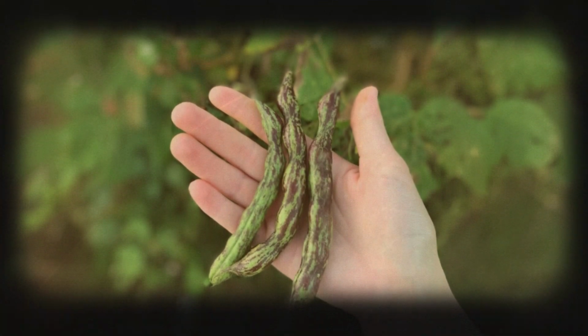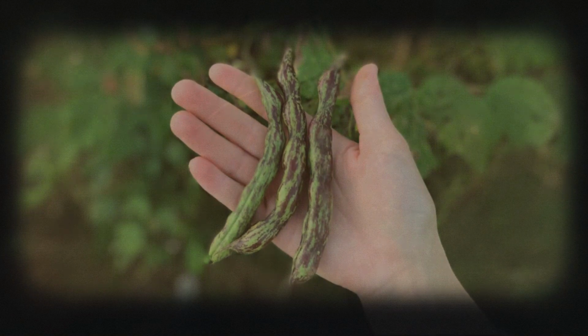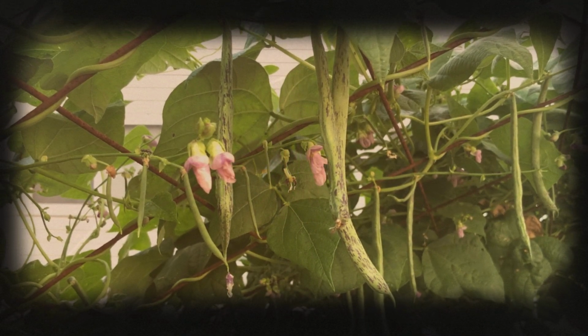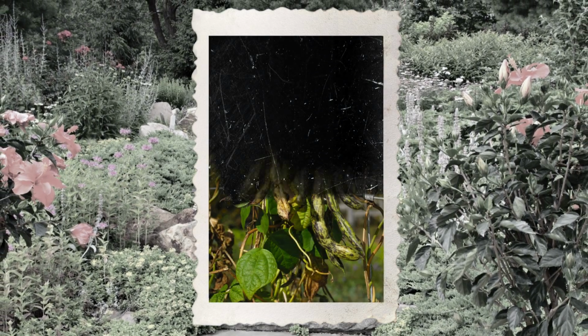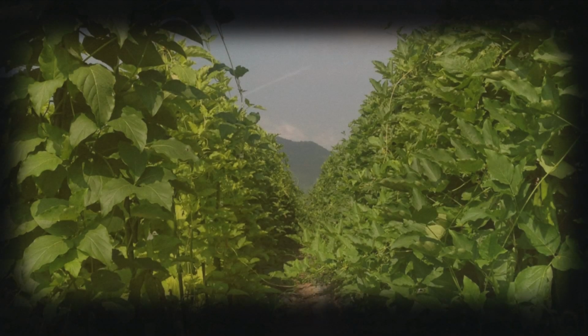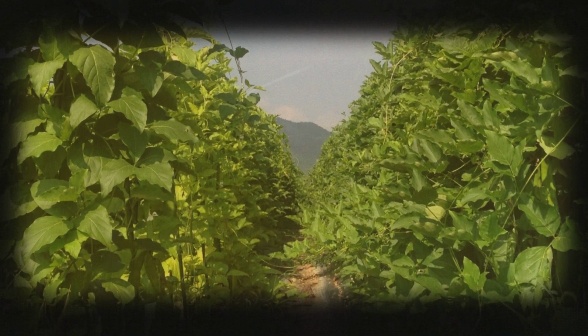They earned their name from the distinctive purple streaks that twist down their long green pods, giving them a look as wild as their name suggests. They can reach 10 inches in length and grow on vines that often climb 10 feet or more, so they bring height and beauty to any trellis or pole.